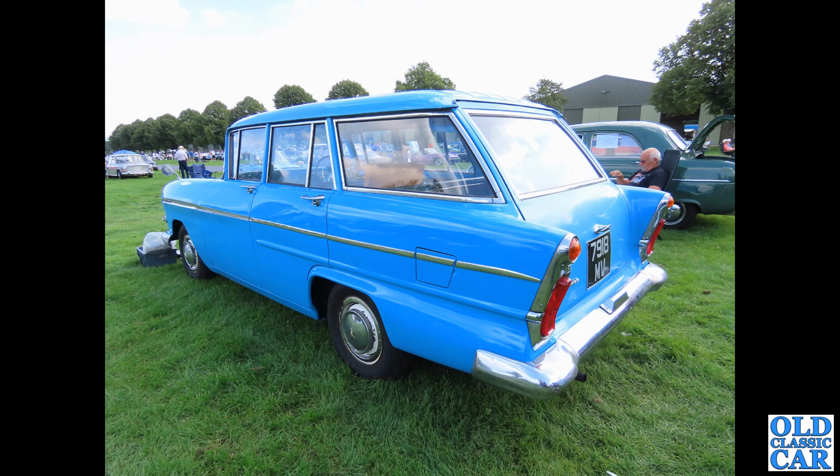Now we're going back a decade or so to the 1950s, or beginning of the 1960s, and here we have an estate car version of the F-Type Vauxhall Victor. And I do like these. The curvy wraparound rear side windows is a real nod to American styling trends at the time, but these are great and so rare now.